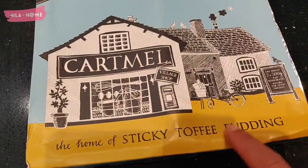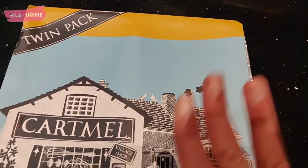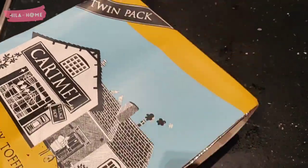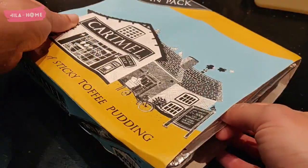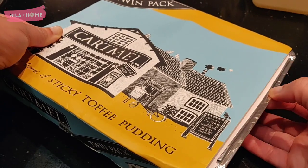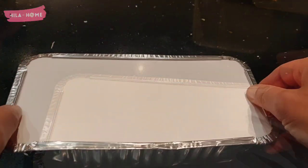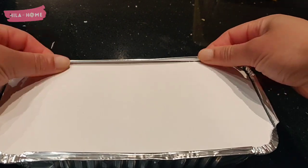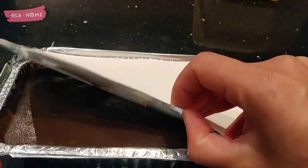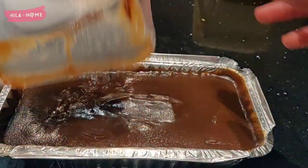Dessert is going to be a sticky toffee pudding that we get from Costco, and this stuff is really good stuff. So it's 2 packs. Like that, and then you just have to bake it. What you do is take off the lid, like that, like so.